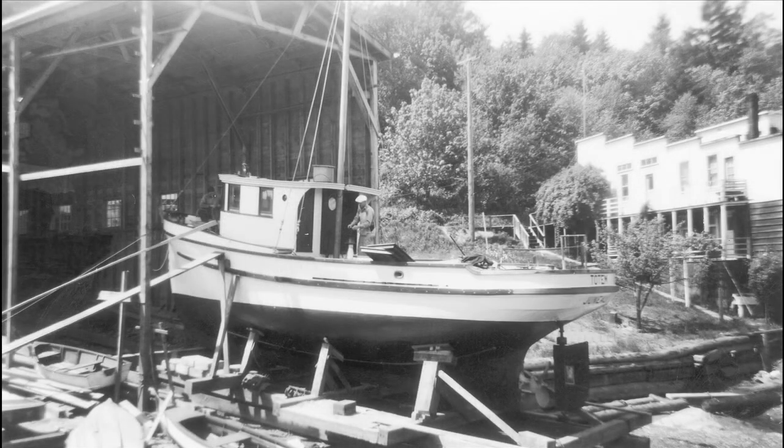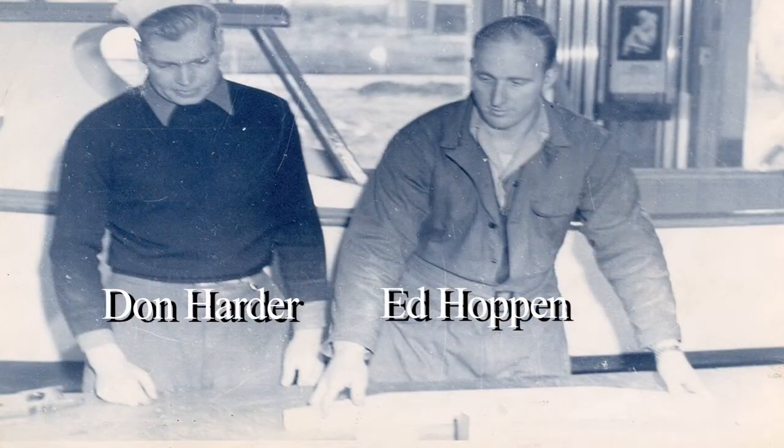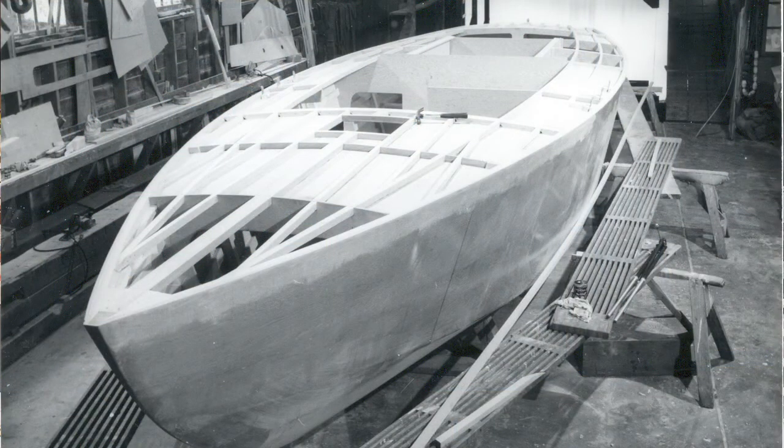There's been a boatyard here on this site since around 1920. A man named Conrad Anderson founded the yard and ran it till sometime in, I guess it was 1945, when Art Glenn built this existing building. And in 1950, my dad, Ed, and mother, Marty, and their partner, Don Harder, bought this property and started Ed and Boat Company.